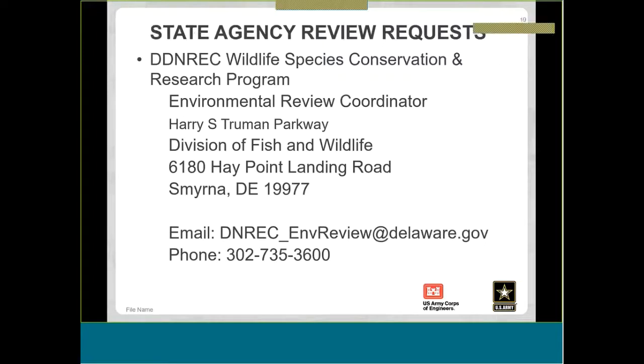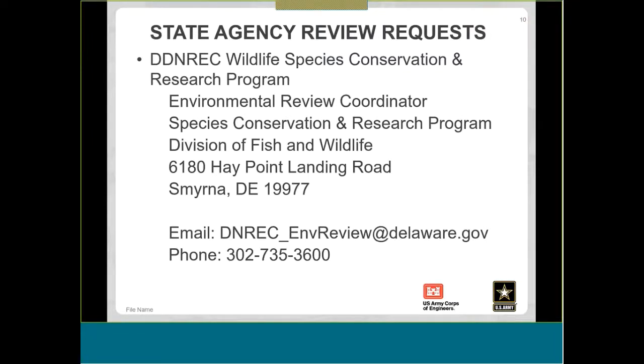The next agency is the DNREC Species Conservation and Research Program. Again, you have to provide them with the same information you would provide the Corps, and they will provide information or comment on your project as to whether there are important resource concerns in the project vicinity that need to be considered. They'll also indicate whether or not the project is within a state natural heritage site, which is considered a critical resource water in Delaware, and that has its own implications, but not really necessary to discuss in this presentation. Just know that it does have its own implications and may require some additional information.